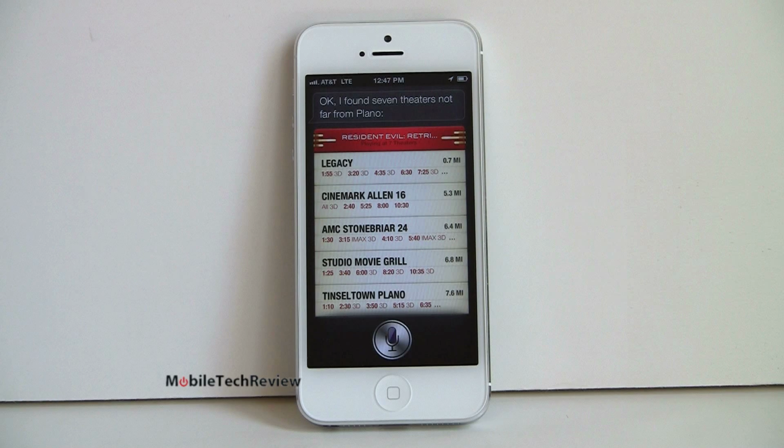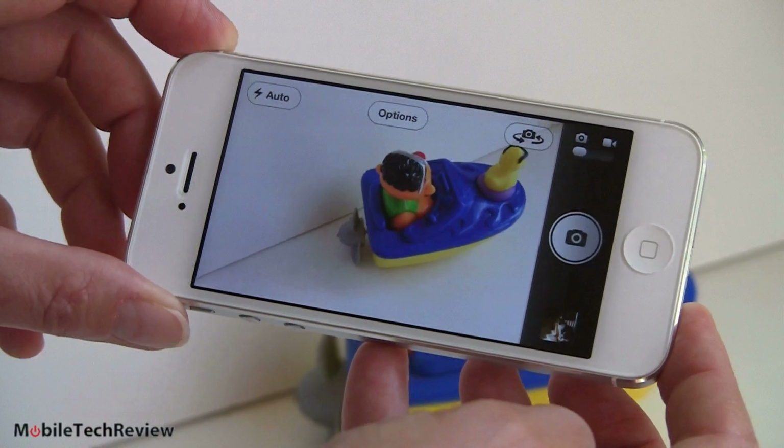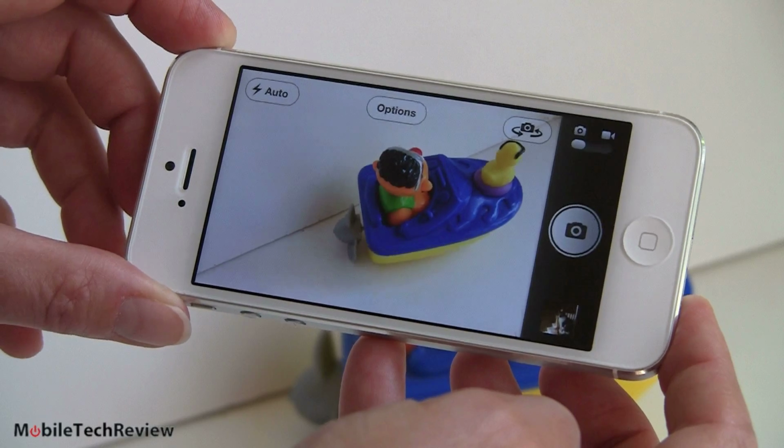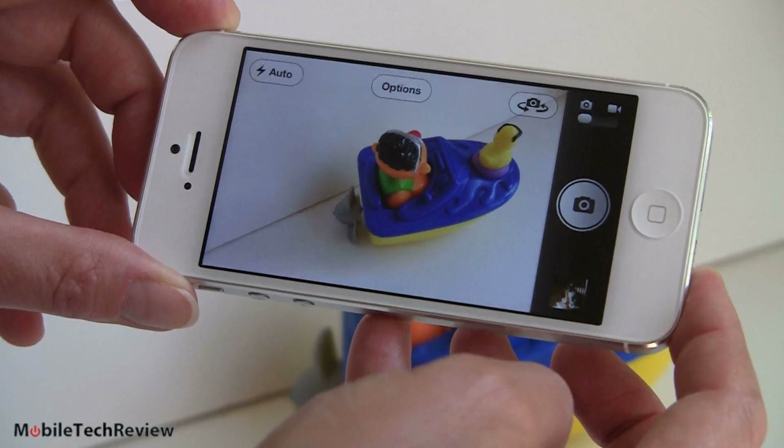Pretty easy to find Resident Evil in our area, and those are actually correct local places, so that's working just fine. We've got an 8 megapixel rear camera on board. Now, that's not so surprising. If you had a 4S, you could get that too, but quality, as ever, is improving, and this takes really good shots.